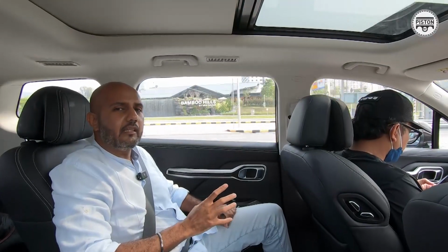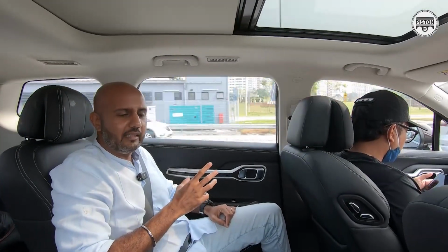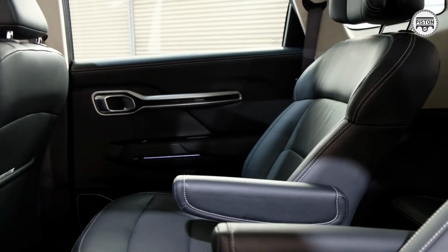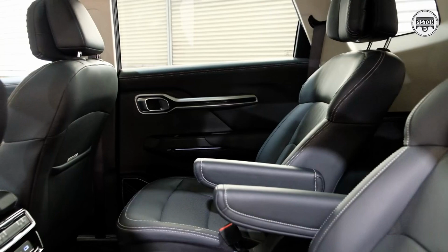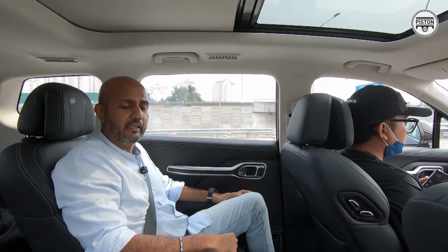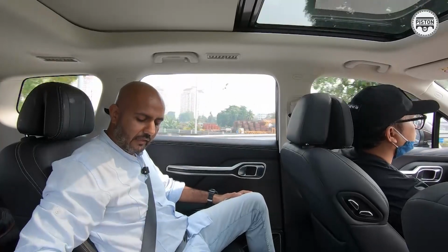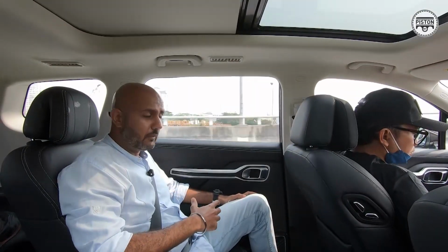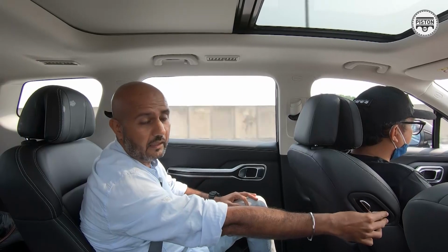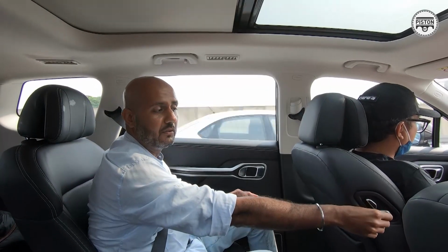So one of the key selling points of the X90 is this, the captain seat in the second row. And as you can see, my 6-foot frame is actually quite comfortable here. I really like the fact that it comes with your individual armrests, which means you can get really comfortable. And then if you need more space, you actually have these controls for the front passenger seat, the Boss control, which lets you get even more comfortable.